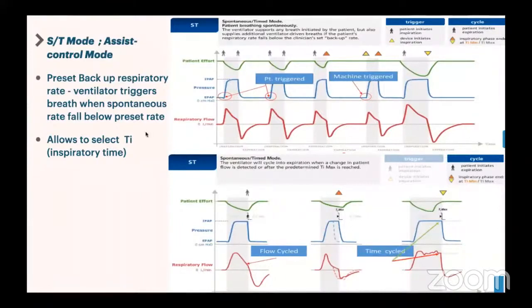Now here you also have to select the inspiratory time, or the TI. So in case of a ventilator breath, the inspiration is timed. Here you can see for a spontaneous breath, for the patient effort, the inspiratory cycle is flow cycled, and in case of a ventilator triggered breath, the cycle is time cycled.